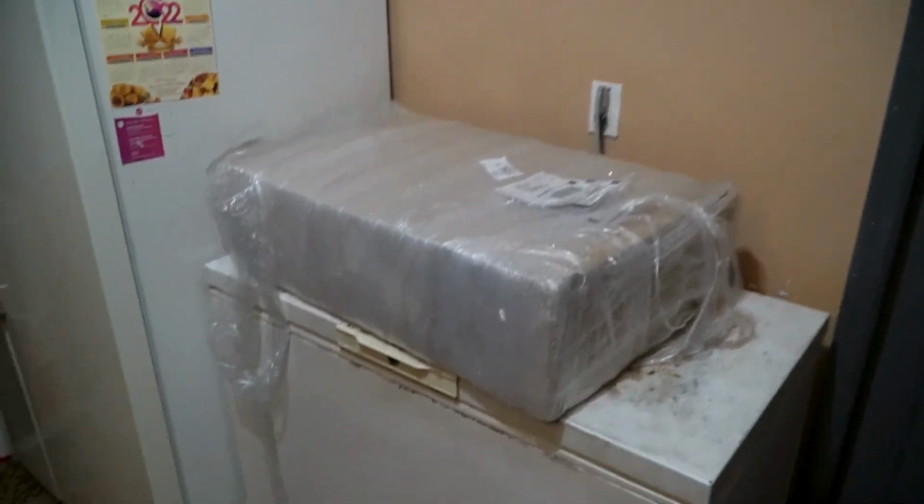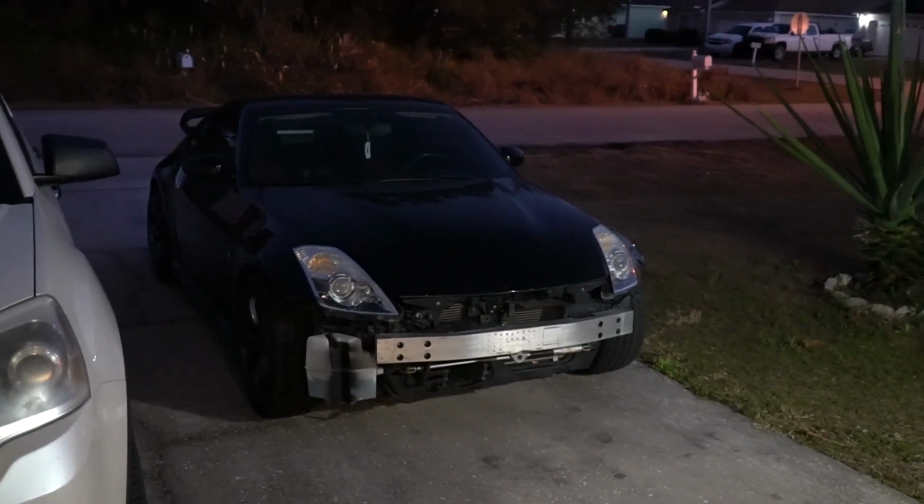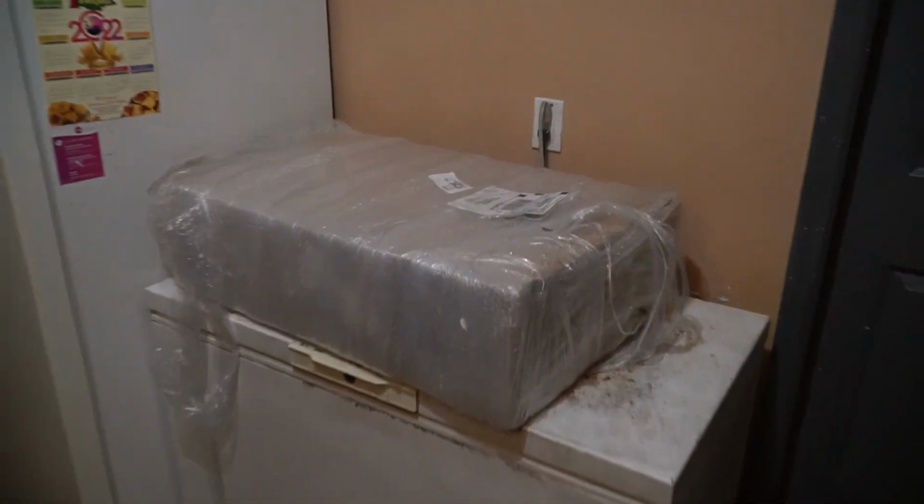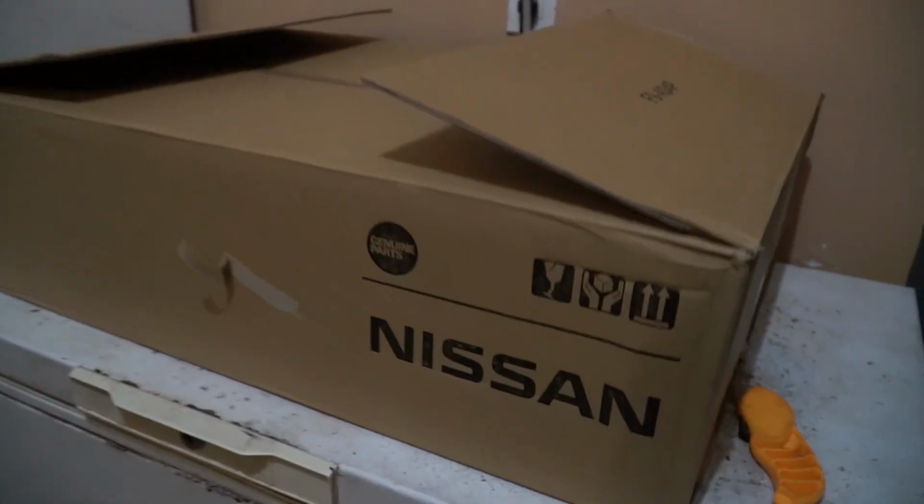And as you guys can see, your boy got a big package here, man. Another upgrade for the 350Z Nismo. Let me show you guys what it is, man. Let me open this up real quick and I'll get back to y'all. You guys are probably like, what did he order now, man?